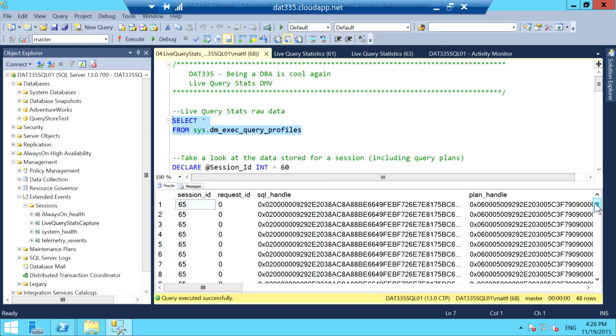Because it is something you need to enable before that query starts, because it needs to actually start tracking the data. But if you've had Query Store enabled, then you can obviously go back into your Query Store and check there to have a look at it.